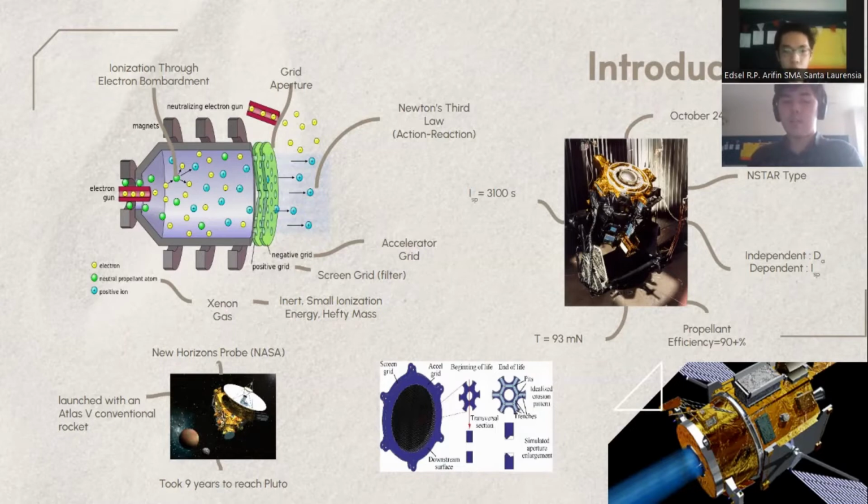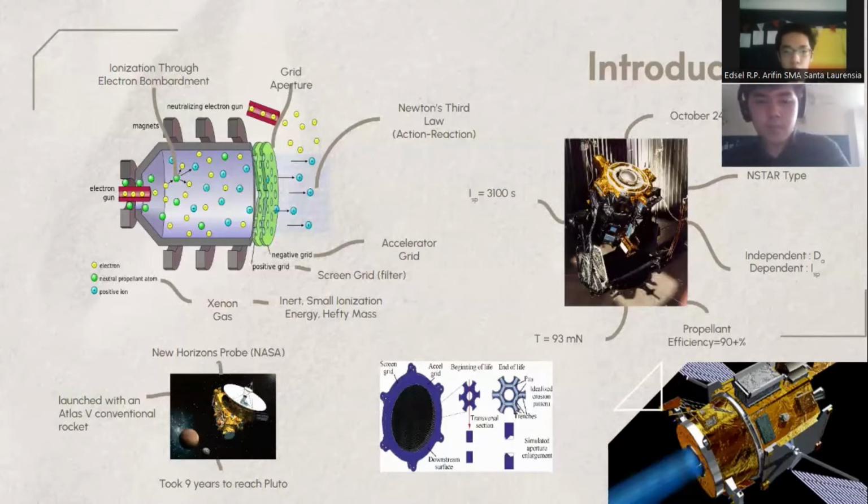Newton's third law then follows. The action of shooting out the ions results in a reaction of the thruster and spacecraft being shot in the opposite direction. On another note, the New Horizons probe sent by NASA to study Pluto took roughly 9 years to reach Pluto, even with the help of Jupiter's gravity. This probe was launched using a conventional combustion rocket, the Atlas V. It was equipped with thrusters to correct its trajectory, but other than the initial boost from the rocket and the boost from Jupiter, it had nothing propelling it forward.